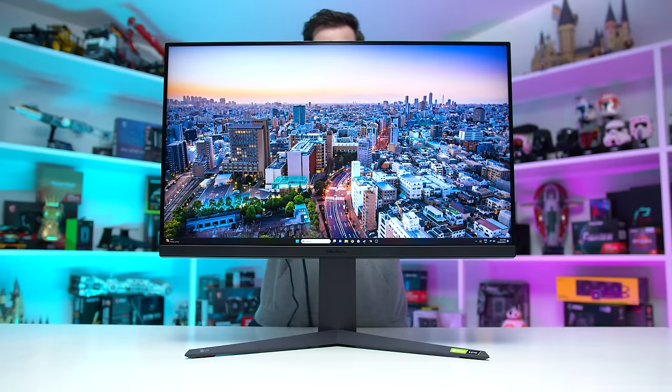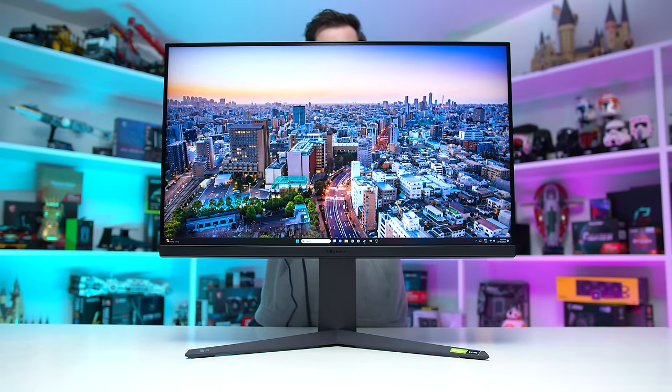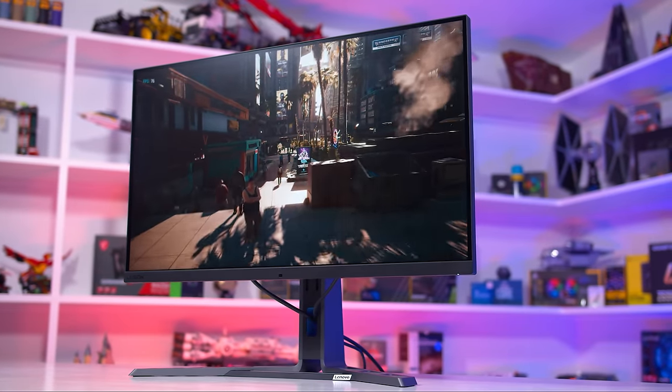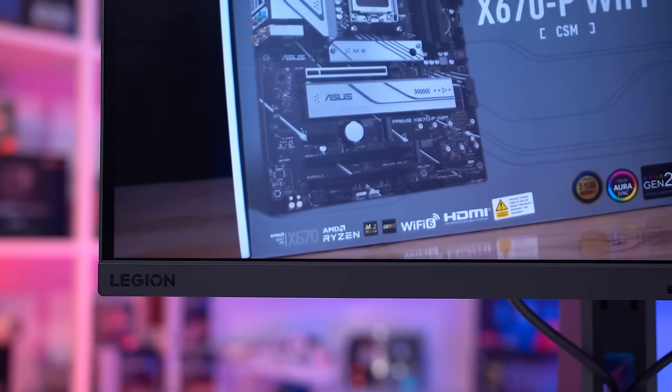With LG going much harder on price, two of the monitors I've previously recommended are now a bit more difficult to justify. The Lenovo Legion Y32P30 is still a great product, but at $670 US, the value isn't there as it's not quite as well tuned or calibrated as the LG model.